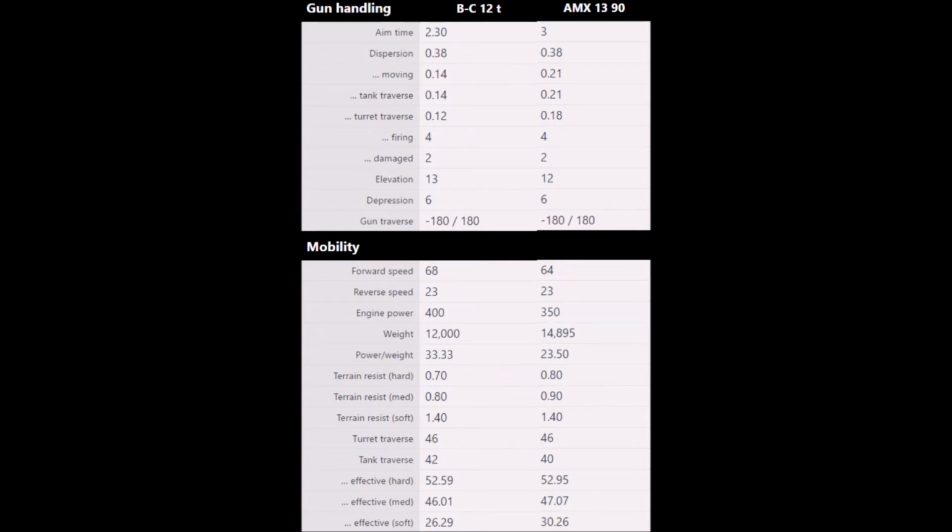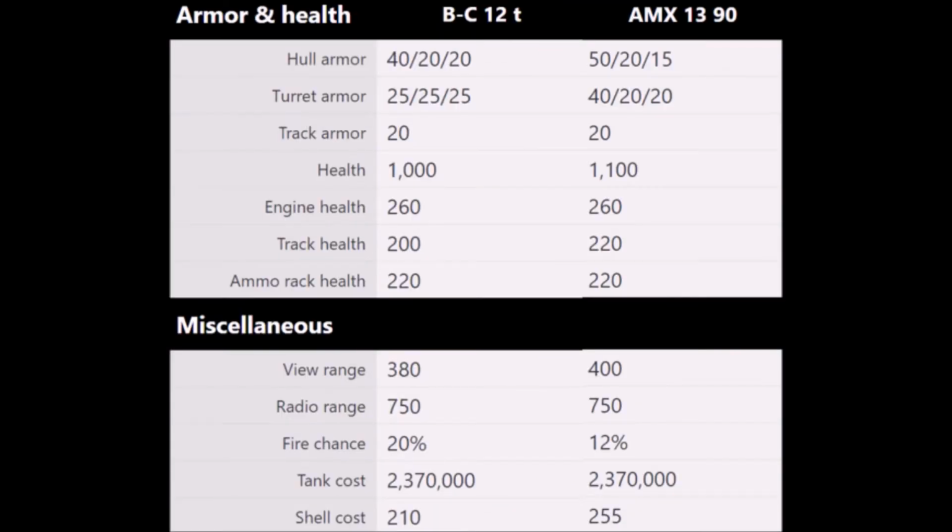Also, the Batchet has slightly better ground resistance on soft and hard terrain, but strangely enough the 3090 still has better effectiveness on all terrains. Armor and health wise the Batchet is going to have a downgrade due to less armor, especially on the turret, and less general HP as well. And finally we can see the nerf in the view range, which is now decreasing from 400 to 380, but also an increased fire chance to 20%.